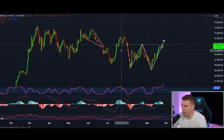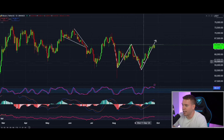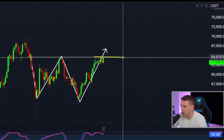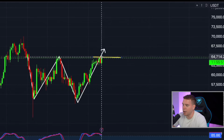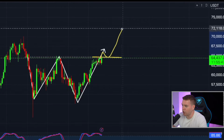On the daily time frame, what we should also not ignore is that we're now completing this massive W formation that we were talking about for a couple of days. And once we're moving above $64,700 and closing a candle above that level, we are breaking the neckline and will get continuation to the upside.